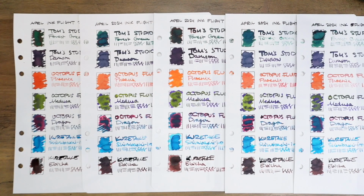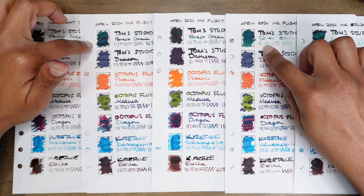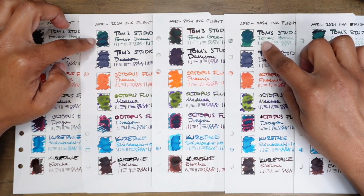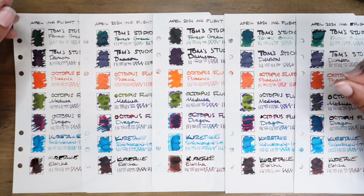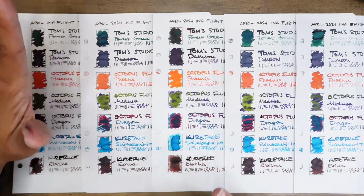Alright, so I just want to do a quick review, even though some of these inks are still drying on the papers. Tom's Studio Forest is a really nice green ink. I love what it's doing on Cosmo Air Light paper and Iroful paper. I see a little bit more blue in this ink color on these two sheets of paper, and so it just adds a little bit more interest. So it doesn't look like your standard green ink like it does on the Midori paper, but it's a little bit different.